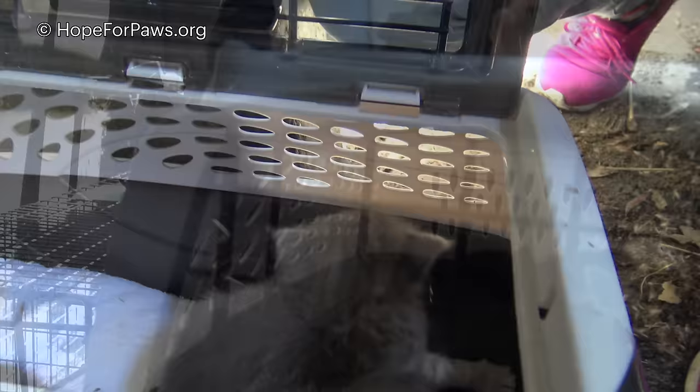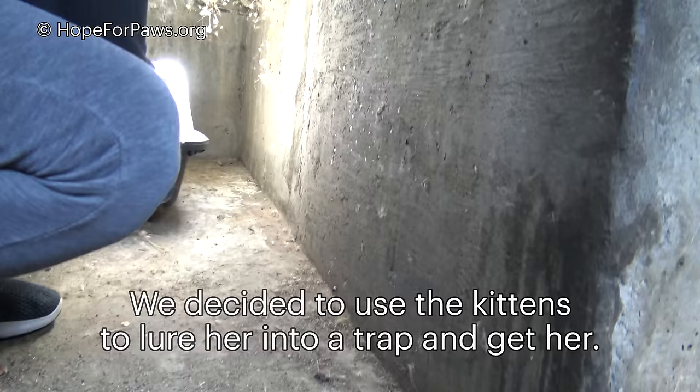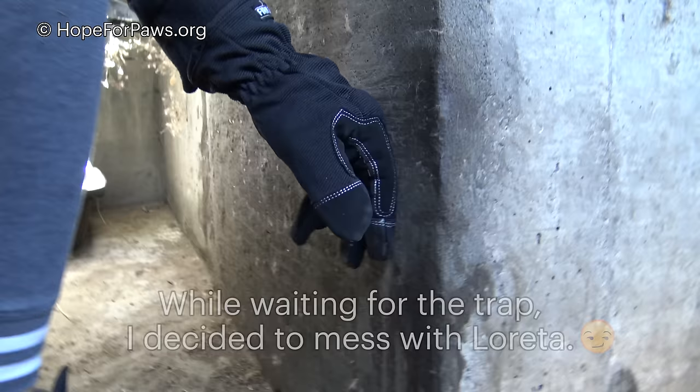Yeah. Okay. That's the smallest trap. Yeah, it's the smallest one. Let's bring a bigger one. Let's not risk it. You want the fat guy's one? Let's do it one time and do it right. What are you doing? I'm gonna get the fat cat trap. It's bigger. More roomier. I'll be back.